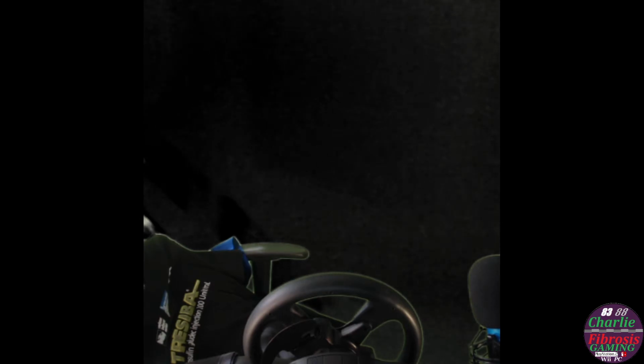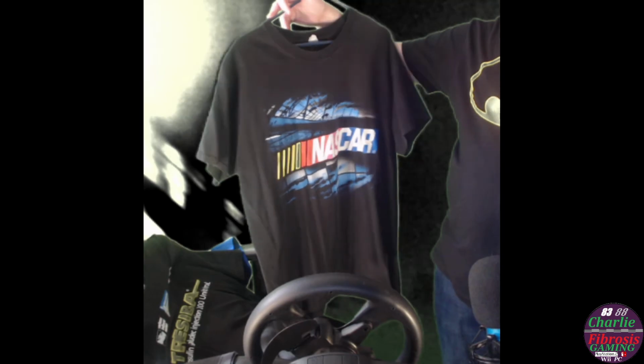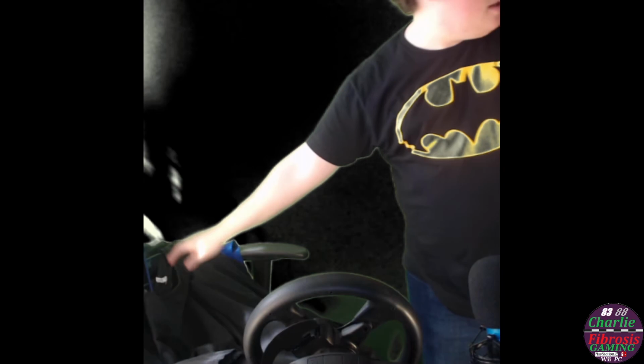Set that there. Okay. Next up, I just got a simple NASCAR shirt. Got that at a Walmart, I think. This one is a Tony Stewart schedule shirt. Black on the front, schedule on the back. Nothing real big about that.